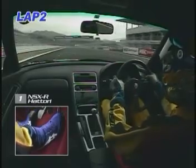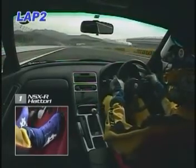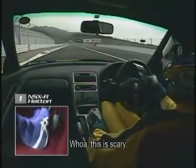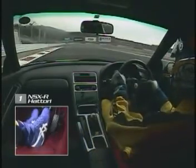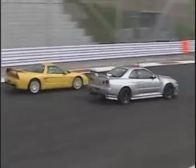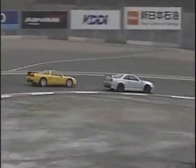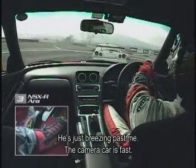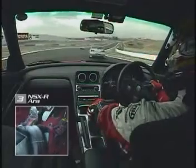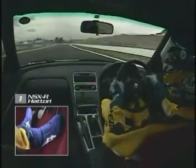Hattori's NSX is a track model with the least amount of options. Perhaps that's why the car is so fast. At the back, Motoyama's GTR passes Ara's NSX. The GTR moves up front to cover the top two cars.